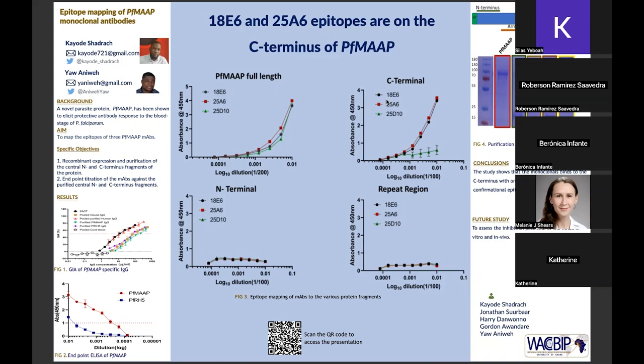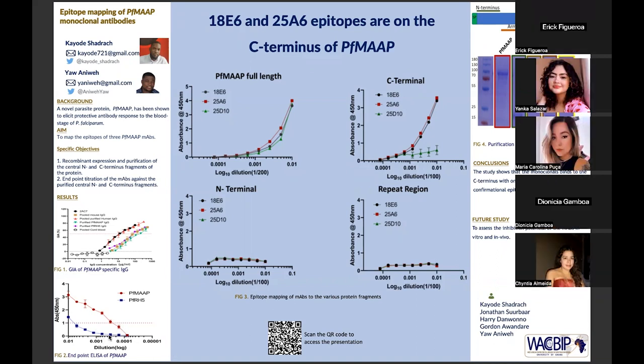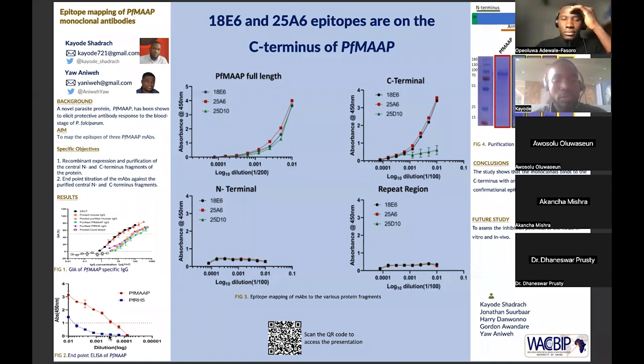So first off, we sought to characterize the protein by measuring its GIA activity with specific IgG. We realized from the first graph that there's some level of inhibition when IgG was used against this protein. This got us a bit excited, and we sought to continue this study and also analyze the immunogenicity of the protein. From the second graph, we realized PfMAAP shows relatively high absorbance values with increasing dilution relative to PfRH5. So this could suggest that PfMAAP actually has a relatively higher immunogenicity relative to the RH5 protein.